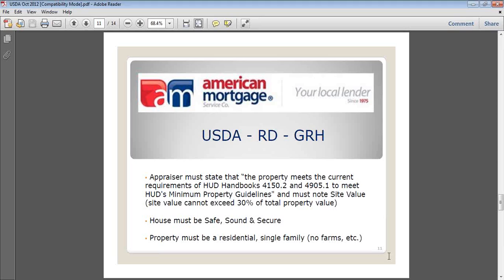The property does need to be a residential single family, no working farms, and properties with excess acreage can be a problem. And if someone runs across a property that they're not sure about, again, they can contact their mortgage loan originator, and we can get some details, and then we can do a little research and confirm whether or not we might have a problem.